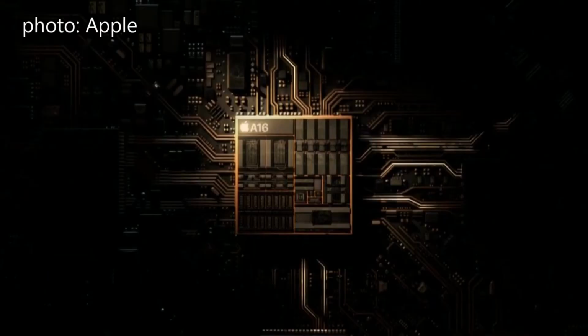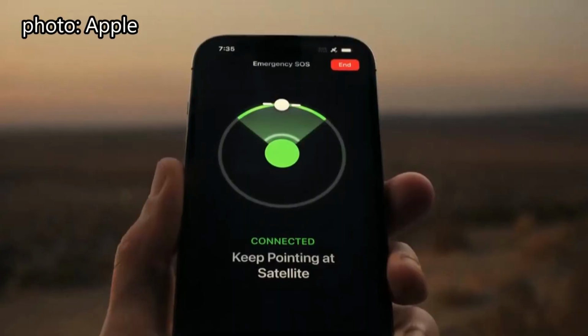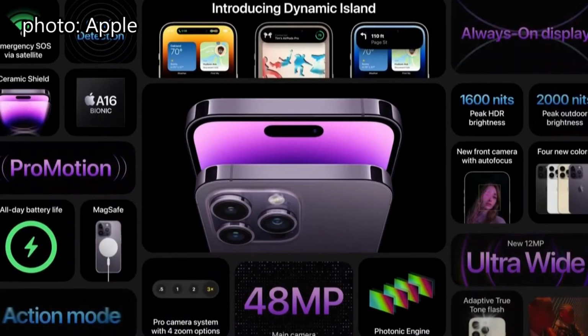It also has always on display, which can put the refresh rate down to 1 Hertz so that it uses low battery. And it has a new A16 Bionic chip, which is more power efficient, and it's a 4nm build with 2 high performance cores and 4 high efficiency cores. It also has better low light, and a new action stabilization mode for the camera. It also can record at 4K with 120 frames per second in cinematic mode. It has all-day battery and also features the SOS emergency via satellite feature. It will be available on September 16.